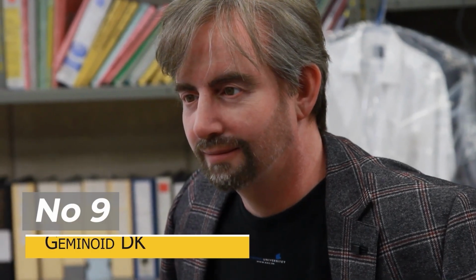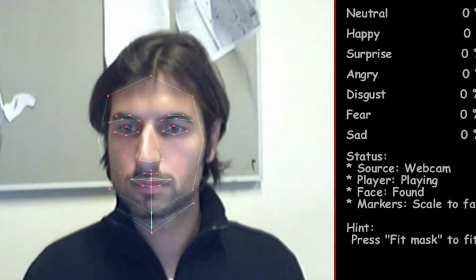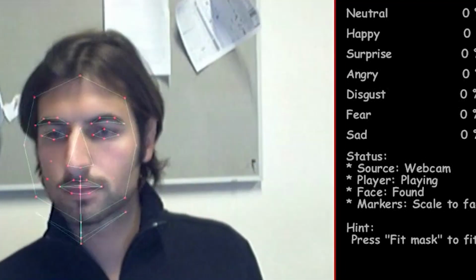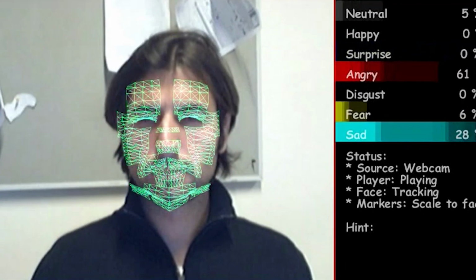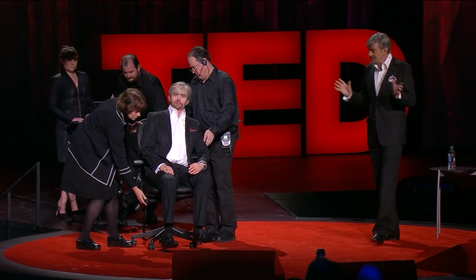Number 9. Gemini DK. Gemini DK is designed to study human-robot interaction with respect to human emotions and the responses humans make. The movements of emotions made by humans are carefully observed by the robot as it studies and tracks human facial expressions and head movements. Gemini DK is controlled by a computer and is modeled after a Danish professor.